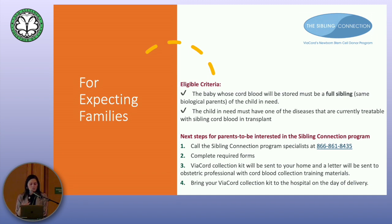There are required forms that need to be completed by the family. When the cells get released, they're completed by the physician. There is a physician form that we just have to verify, yes, this child has a disease that we're going to treat possibly. And then the ViaCord collection kit is sent to the home with a letter to take to the OB to show them some training materials if they haven't done it, but also the kit. And then, like I said, you bring it in.